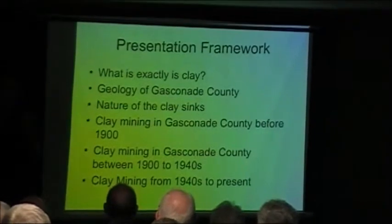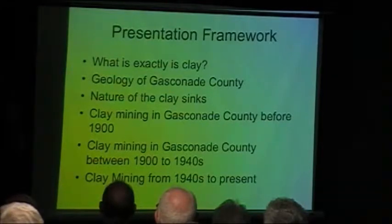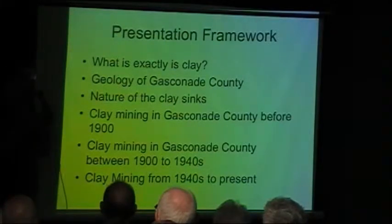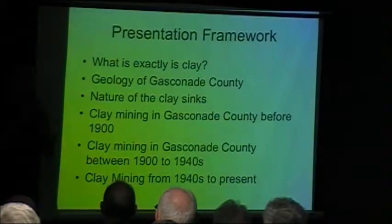My viewpoint, as an amateur historian, and I also enjoy doing genealogy, I love knowing the local intricacies of the history. And, you know, I won't be able to give that to you, but our later speaker will. But from a geologist's point of view, I'm going to talk a little bit about the geology of the clays and the clay deposits.